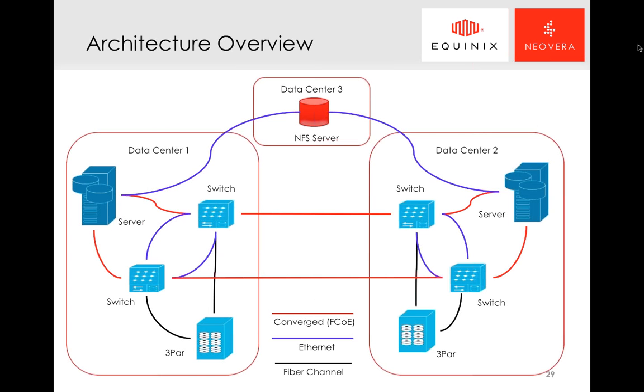In an extended RAC, it's important to try to minimize the hardware between the sites, because every piece of hardware, switch, router, every hop that has to take place between the two data centers introduces the potential for latency. And your primary goal for stretching this RAC is to make sure you keep the latency as low as possible. So we actually have redundant switches on each side. We're using 3PAR on each side.